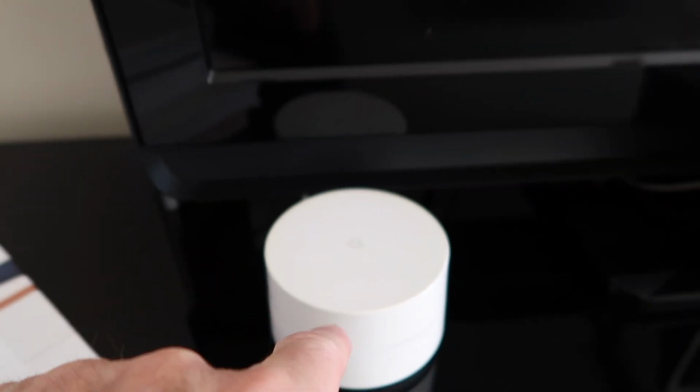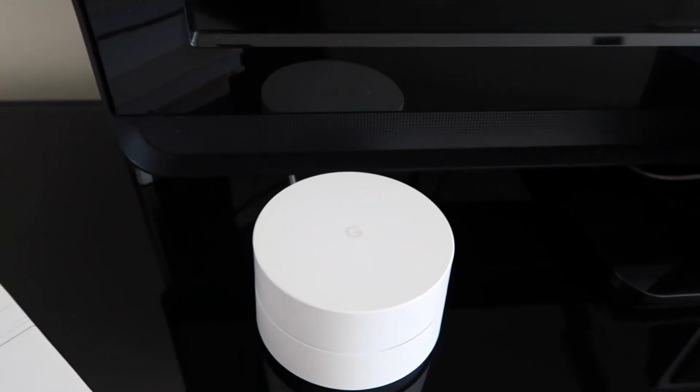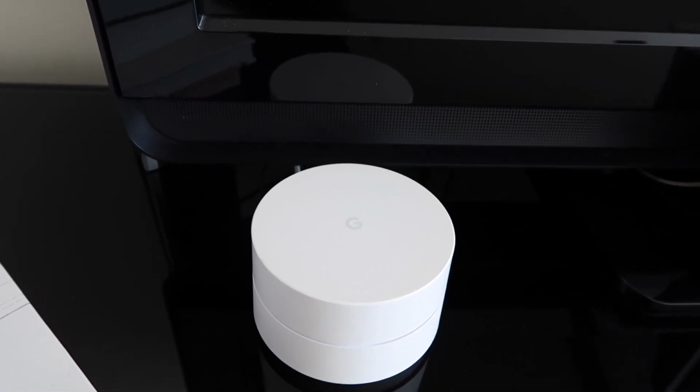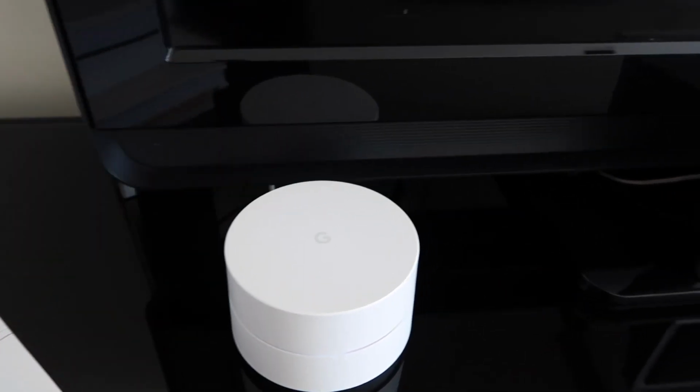So this is the Google Wi-Fi. This is the first generation. I bought the first generation one, and I got it slightly cheaper in the UK. That's the one unit there. It literally gets plugged into the modem down there.